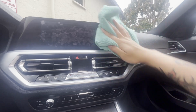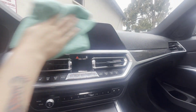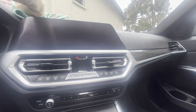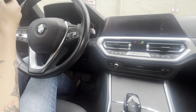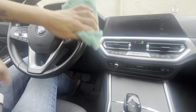It also protects it from degradation caused by sunlight or from staining or whatever, because it does have that ceramic protection. And there's no worrying about buffing because it won't streak. You just spray it on, wipe it off. It's that easy. For dirtier surfaces like the steering wheel here, you may have to apply more of the cleaner and let it work for a little bit, but it's still mostly a spray-on, wipe-off process.